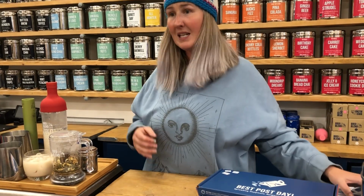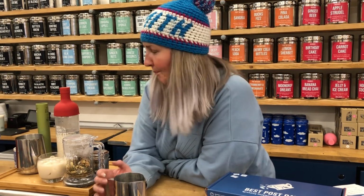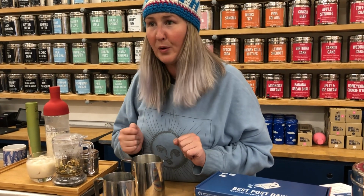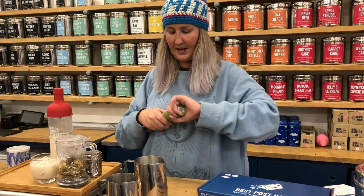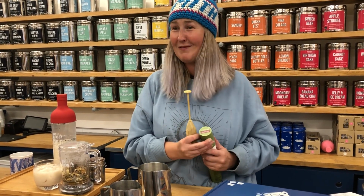So I've made up my tea concentrate in advance. It's here. Tea concentrate, there is a blog that tells you how to do it. It basically means double strength. So I've put 2 heaped teaspoons in here and brewed it at the recommended time. I've also got my milk. I am using coconut milk with this one, but dairy milk also works great, as does oat. And I'm using our handy milk frother, which only takes 5 seconds. Easiest way to make frothy milk at home, and cheapest.